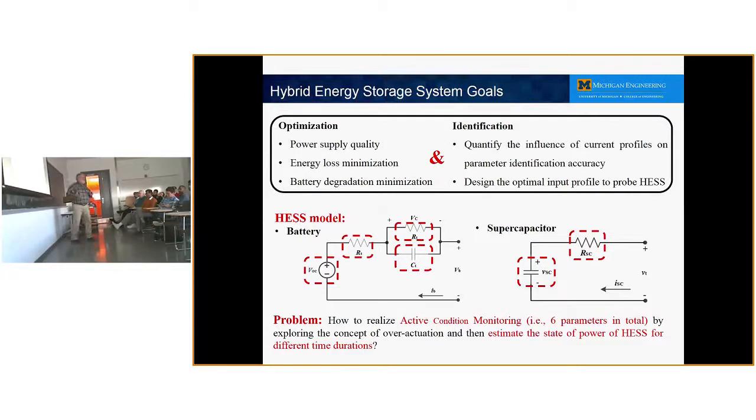There are different models of batteries that get more into the actual chemistries, but we're going with these electrical models in our work. And the supercapacitor is quite easily modeled in this form. And so the goal is to try to determine all these parameters of both models in real time.